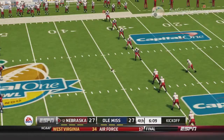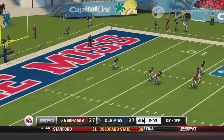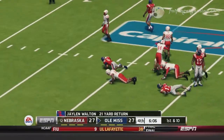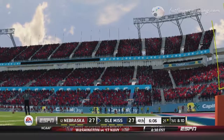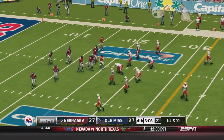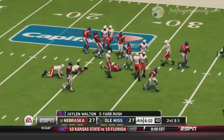And it looks like they're ready for the kickoff. Walton fields it at the 1. And he makes it out to about the 21-yard line. The kicker missed a field goal on the last drive, so the offense is out here trying to turn it around on this one. Yep. It was a rough go-around for this kick with the last time. But this guy won't hang his head. If he has another opportunity to kick one, he'll be ready to go.